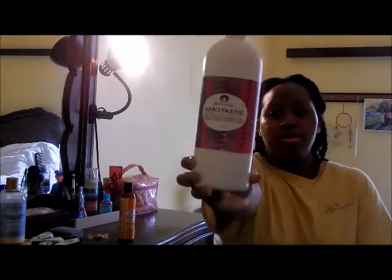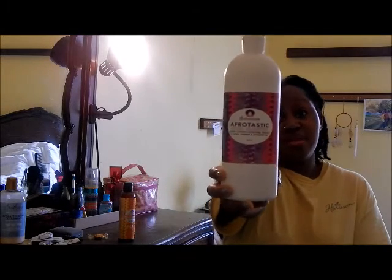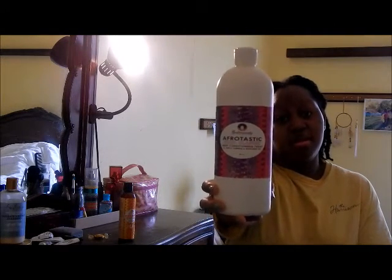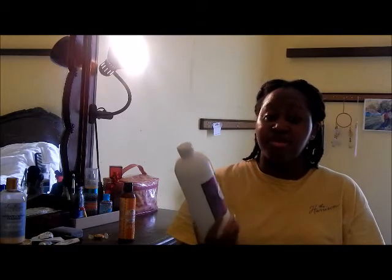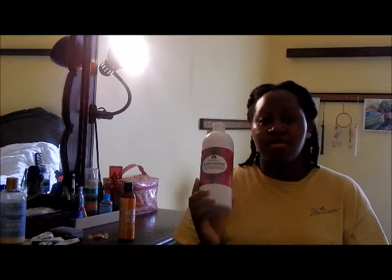So after using the shampoo, you guys know I immediately go in with my deep conditioner. And this deep conditioner is by Soultangles. It's the Afrotastic Curl Elastic Deep Conditioning Treat. This is the liter size of this deep conditioner. That's how much I love this deep conditioner. I bought it in the liter size. They do not have it on the website at the moment, but if you go to soultangles.com in the future, you can order it, I'm sure. And if you sign up for the subscription list, they'll inform you of when their liter sizes are back in stock.